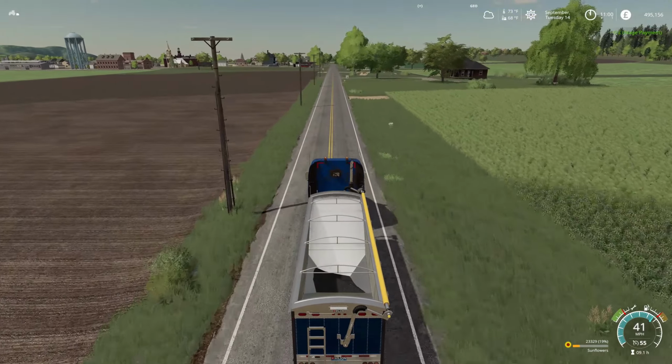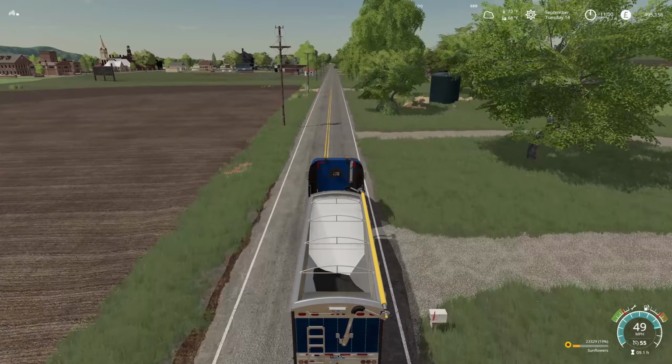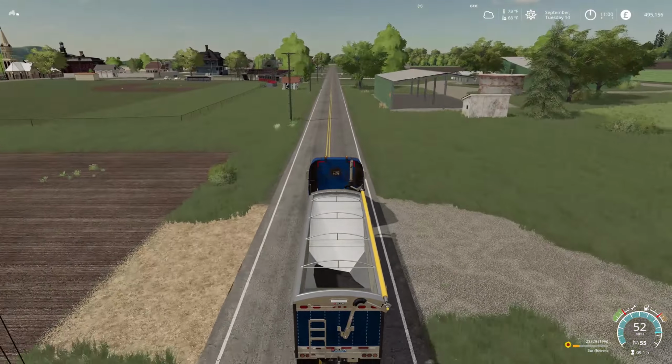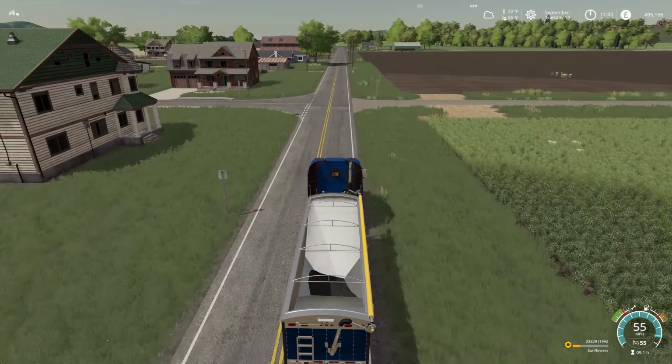And like I said, we're just going to go ahead and sell this sunflower as is because the price is not that much lower than what the high price usually is. But I'm not going to have much left over on that small field anyways. So I'm probably not even going to get $2,000 worth of sunflower off that field.